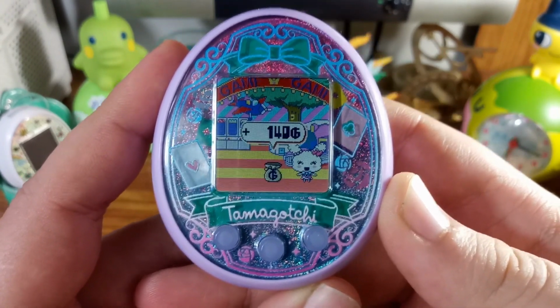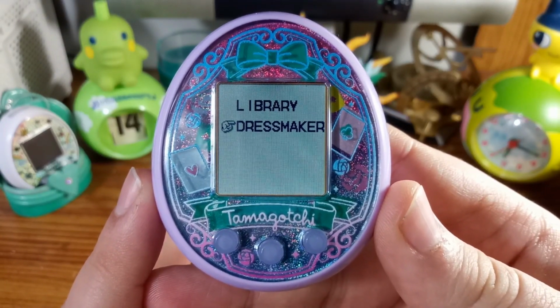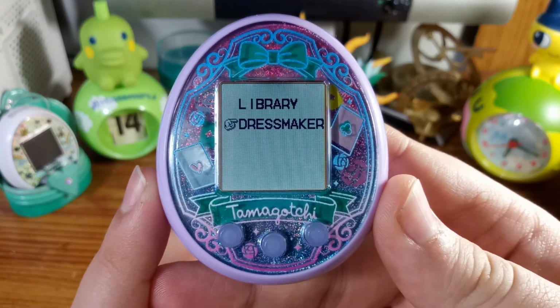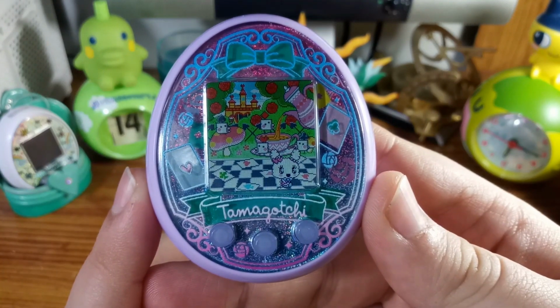So yeah, that's about it. As I said, as soon as I am able to figure out how this location is unlocked, I will most likely make another short video, or as I said, perhaps post about it on my Instagram, but one way or the other, I'll let you guys know.